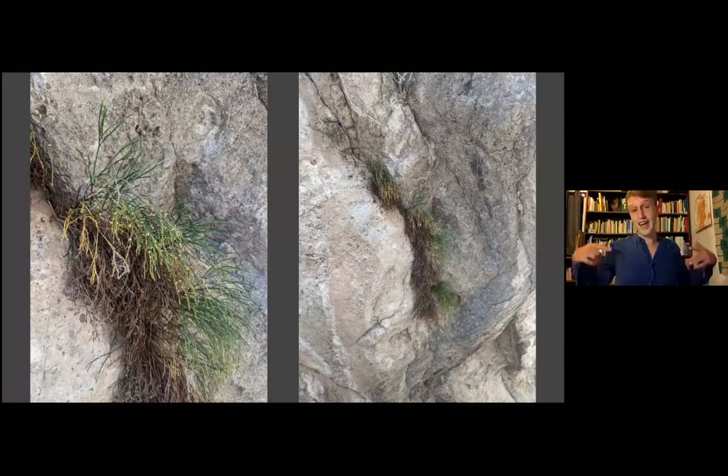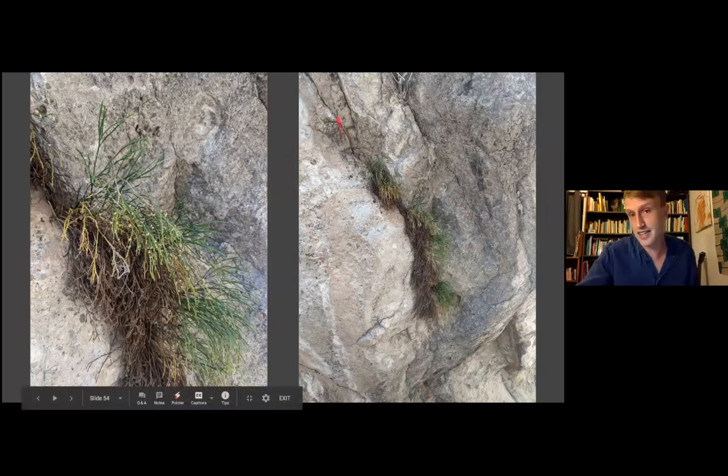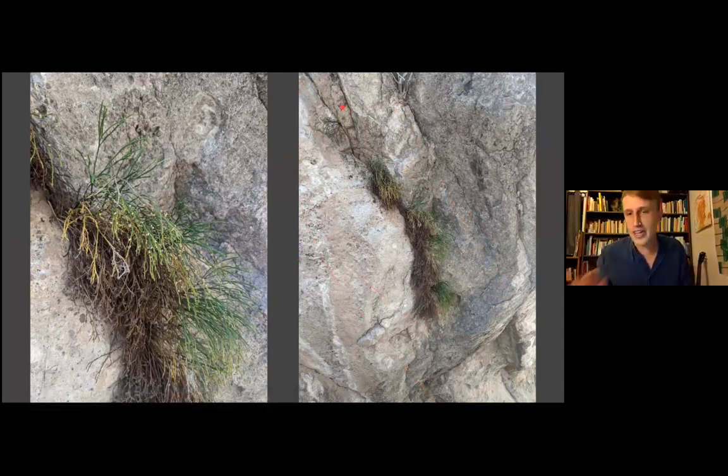Now here's one other really exciting, I guess I really lied. I spent a lot of time on Sycamore. This is Psilotum nudum, the naked whisk fern. So this plant is known from literally one population, and in fact, just one plant. This is it. This is the entire population. I have looked for it for years, never found it.